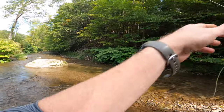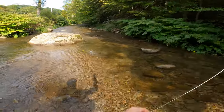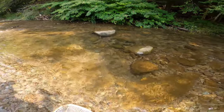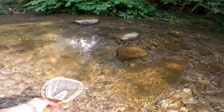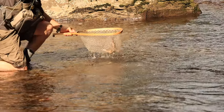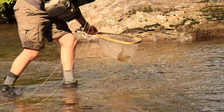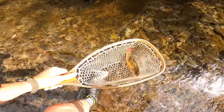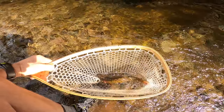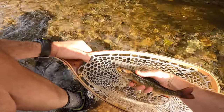Oh, big fish. Nice brown. Oh, big brookie. Big brookie. Holy crap. Wow. That is an enormous brookie from this little stream. Oh my goodness.